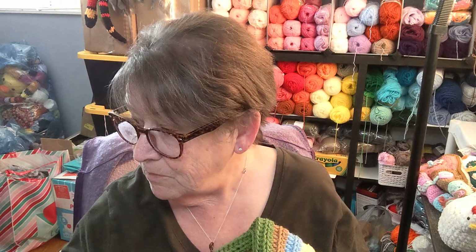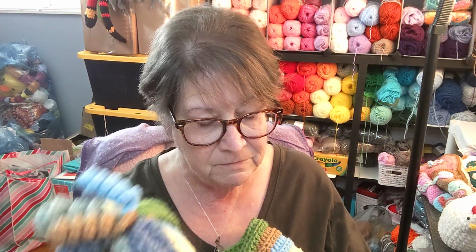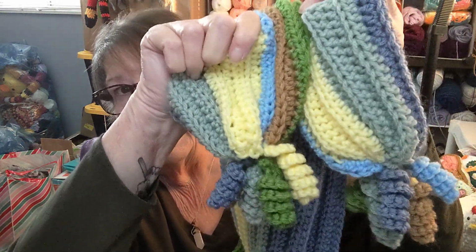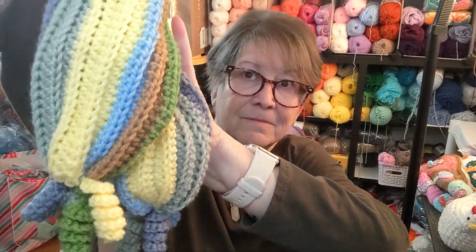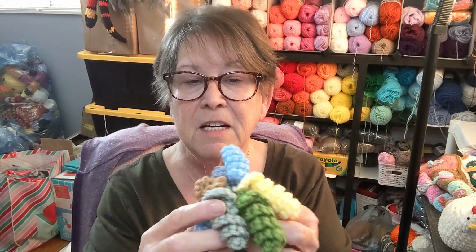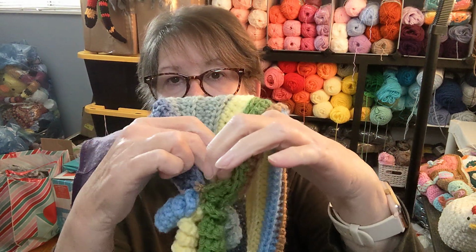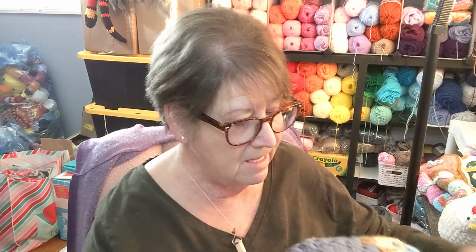But she wanted the little doodad things on it, so I put little doodad things on it. After I got the scarf done, I put some yarn through the end of it, pulled it tight, and made a little pocket there. Then I just sewed the little doodads on. She's seen pictures of it. She likes it. And the sweater is done.